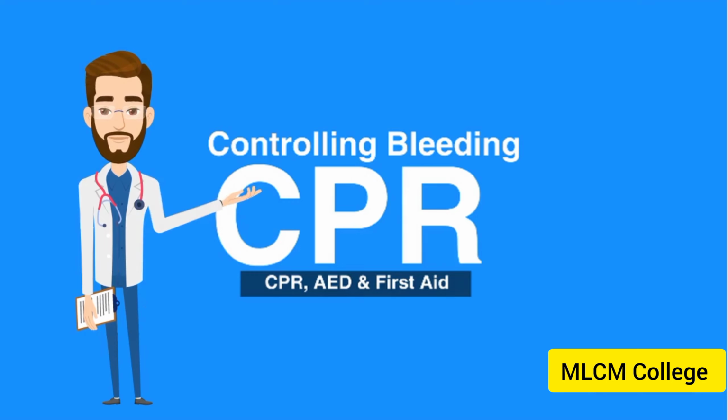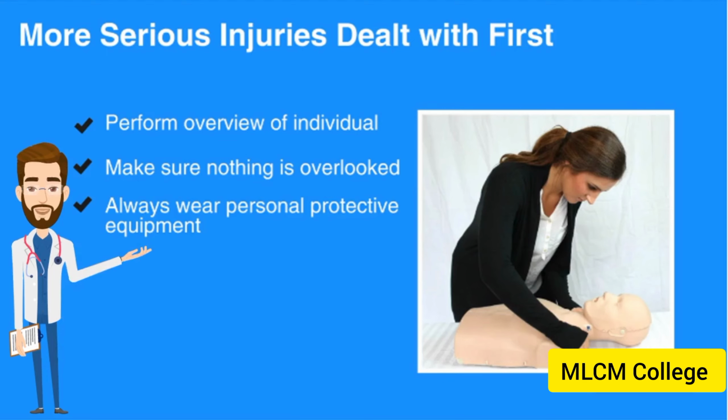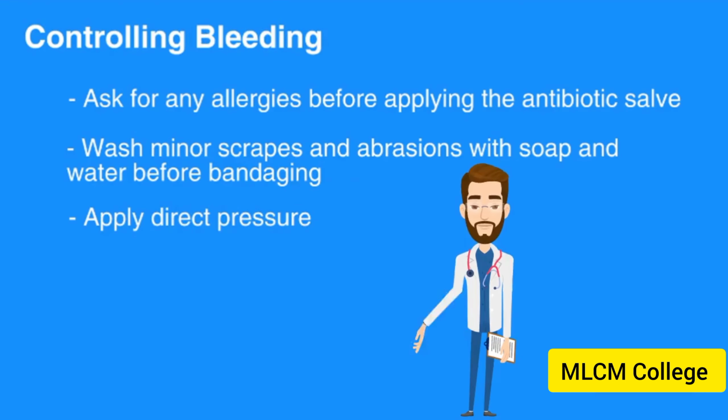Many times the amount of bleeding is overestimated and draws attention to wounds when more serious injuries should be dealt with first. Whenever you are confronted with bleeding, first, perform a quick overview of the individual. Make sure nothing is overlooked. Always wear personal protective equipment. The individual can be instructed to perform some self-care while you put on your protective gear.